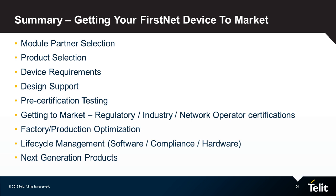So we're trying to allow you to scale your business. Our value is not only with helping you get to market, but then giving you options to touch all the different corners of the globe, with different technologies, different bands, and different certifications supporting different regions. It's not to scare you, but to say, select a good partner. Let's work together and get products to market.